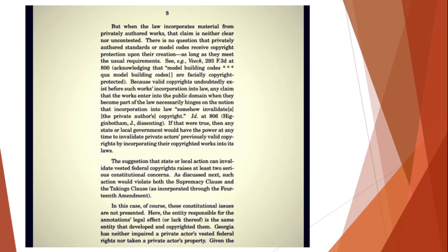The suggestion that state or local action can invalidate vested federal copyright raises at least two serious constitutional concerns. As discussed next, such action would violate both the Supremacy Clause and the Takings Clause as incorporated through the 14th Amendment. In this case, of course, these constitutional issues are not presented. Here, the entire responsibility for the annotations' legal effect, or lack thereof, lies with the same entity that developed and copyrighted them. Georgia has neither impaired a private actor's vested federal rights nor taken a private actor's property.